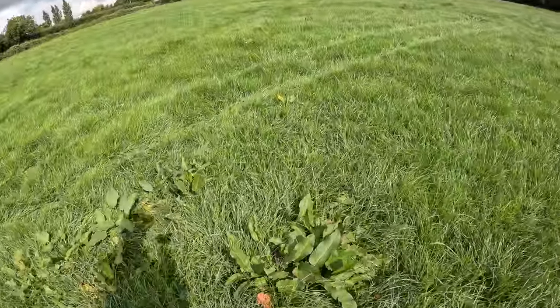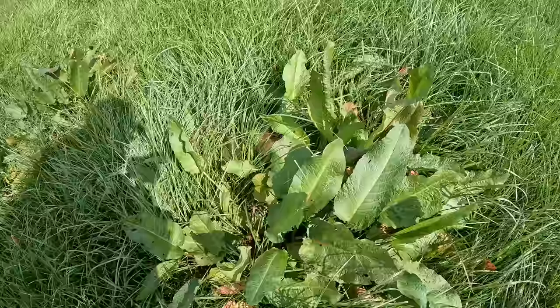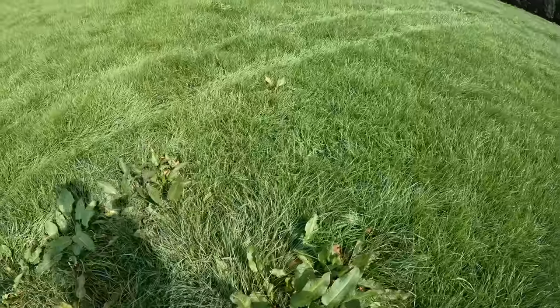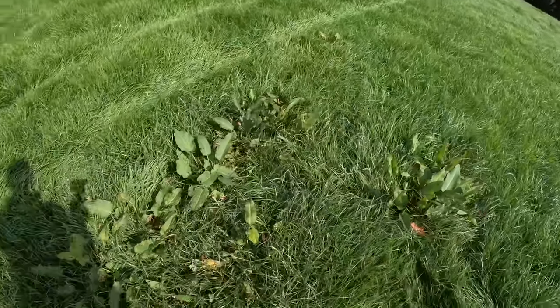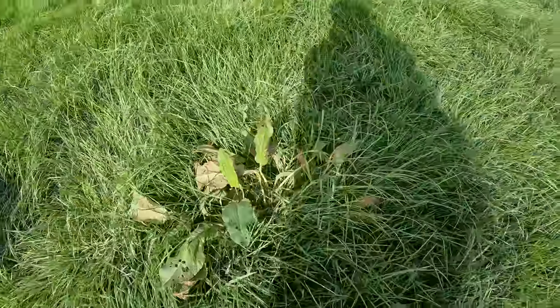Well, some of these docks look quite healthy. They've got some bite marks in them. Whether we've got some dock beetles, should be good. So that one looks healthy. And then like a couple yards away, there's one that doesn't look quite so healthy. And then a couple yards away again, there's one that's been absolutely annihilated.